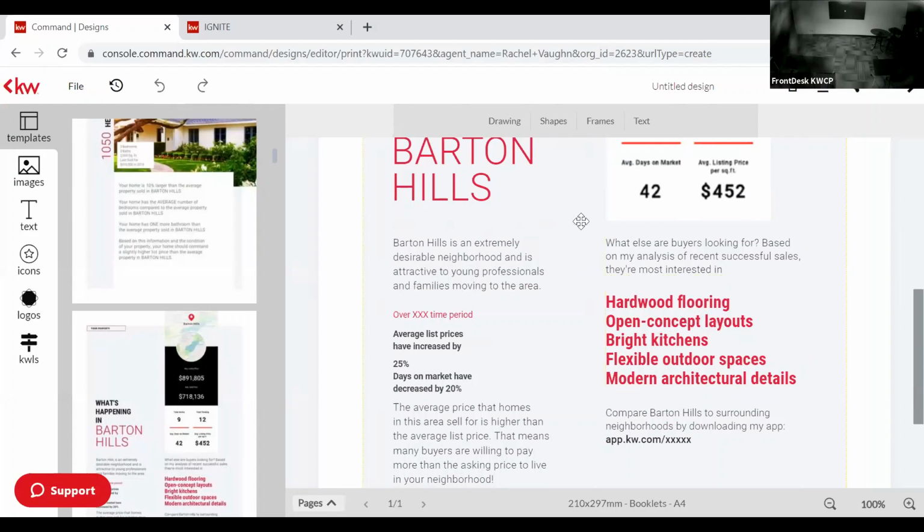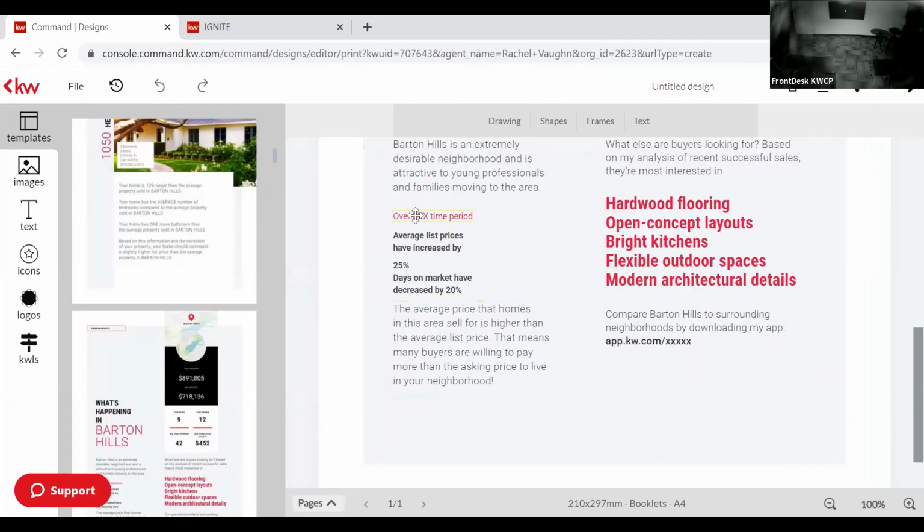From this, and from what I've also seen in the neighborhood, I customize this. Hardwood floor, this is pretty much what buyers want, but this is saying, what else are buyers looking for? Hardwood flooring, open concept, bright kitchens, outdoor spaces. If that's not true in the neighborhood, then you need to change it. Finished basements, I typically write in there. And then here, I usually put, since you last purchased your home, prices have increased by a certain amount. So I'm literally using their template and customizing it for all my listing appointments.